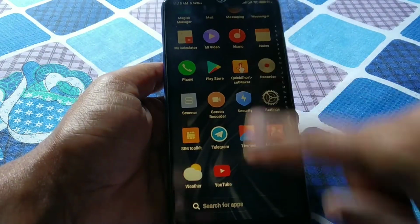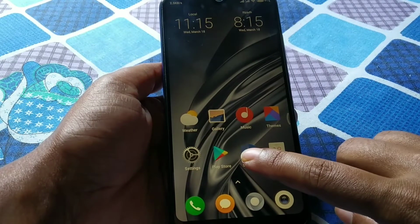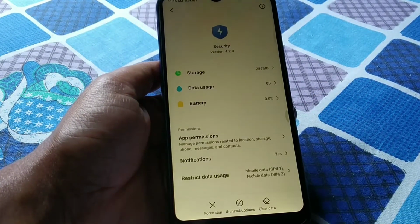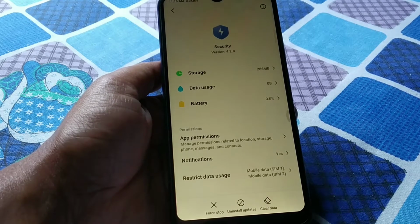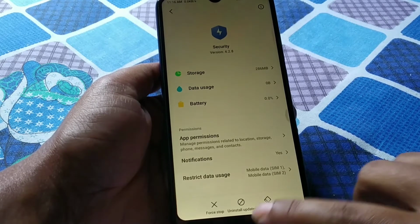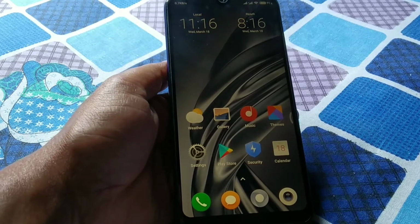The first step is you need the latest security application, latest version. Let me show you the version. You guys can see here, the latest version 4.2.8. So if you guys haven't updated your security app yet, I'll provide the link in description of this latest version, and you guys just download from description and install the security application.